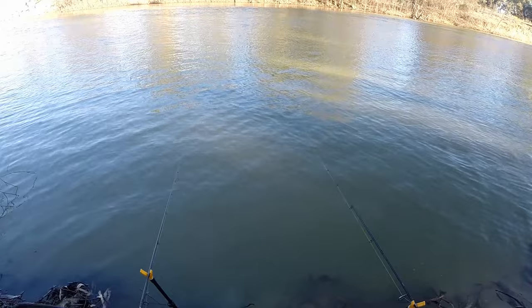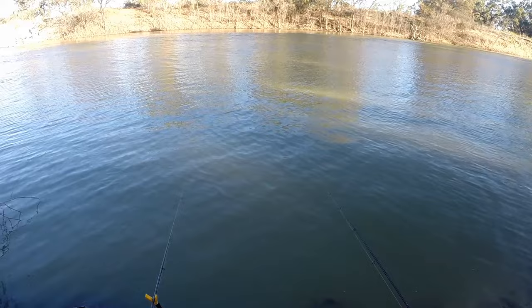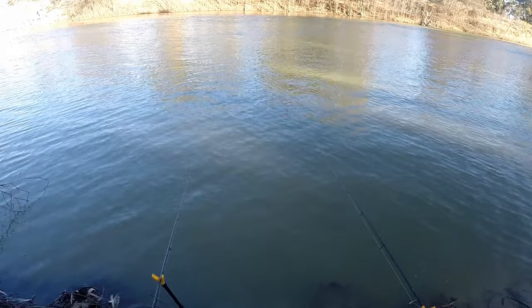It's almost 7 o'clock. I didn't have any more luck at the other spot, so I've moved around here. It's not really a lot different, but less current. So I'll give this maybe an hour. Shrimps only. Let's see if we can't get a native.